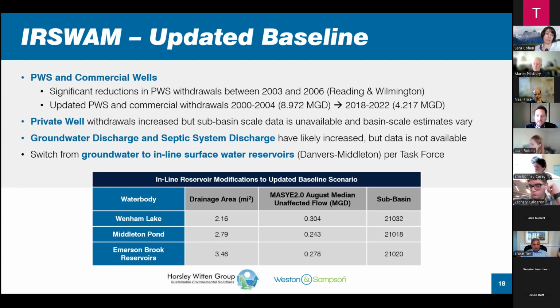One last change we were asked to make was there are a small number of groundwater withdrawals that have, over the last 20 years, sort of migrated to surface water withdrawals. We've incorporated those changes.